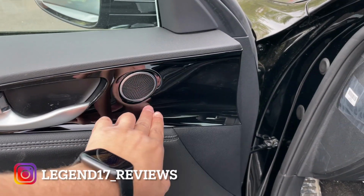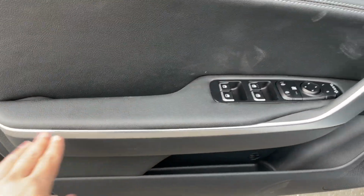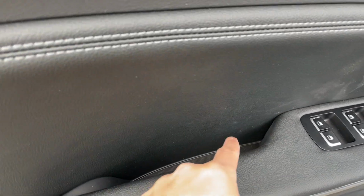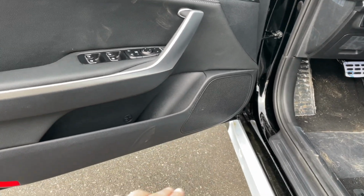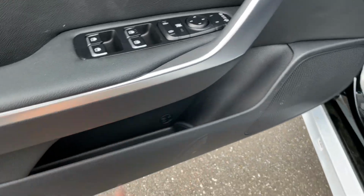They're going to be a tweeter, gloss black. This is wrapped in leather, nice and soft. The armrest is nice and soft. Good amount of brushed aluminum right here, that looks good. Window switches, mirror controls, everything looks good. And they're going to be a little bit of storage place slash a door handle if you want to close the door this way, or you could actually close the door this way. Speaker in the bottom, and this is plastic, which is expected. Reflector in the bottom, and a little bit of storage place.